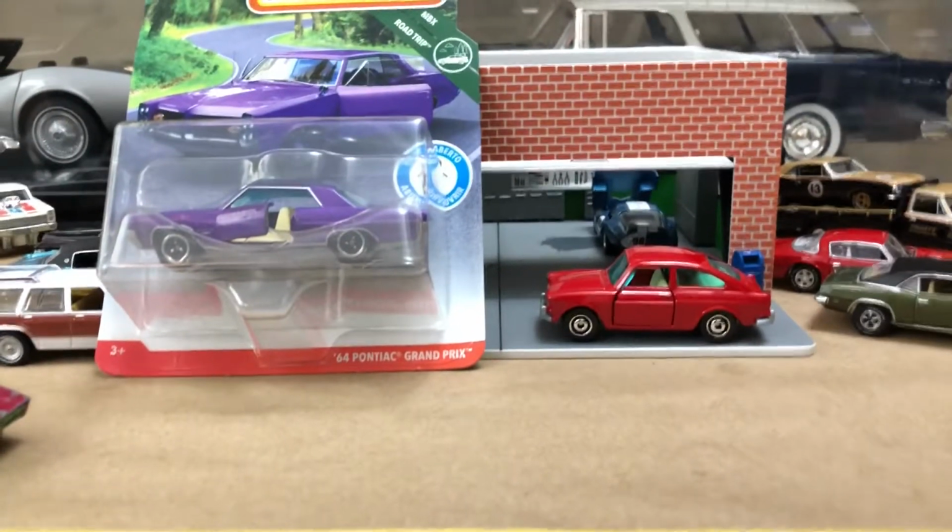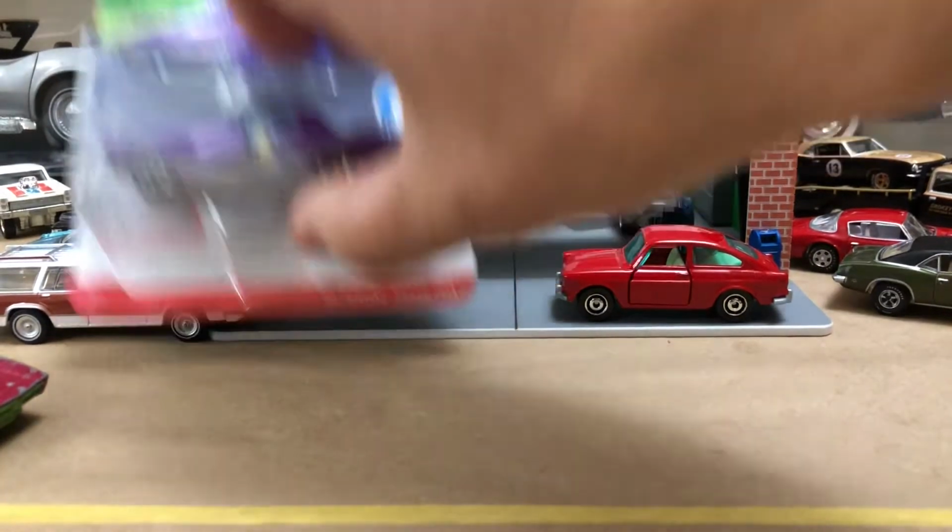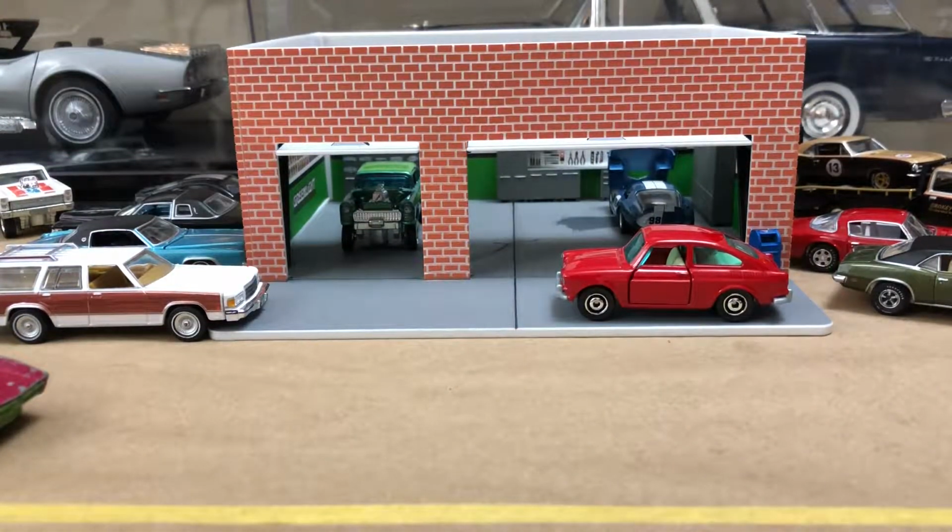So let's see how this old purple thing looks. I tell you one thing, the quality on these Matchboxes definitely stepped up. Now these are in the $2 range, and they also are doing the other vintage ones. Those are going to be almost $5. They're going to be a little under $5. But the packaging on these Matchboxes was done really well.